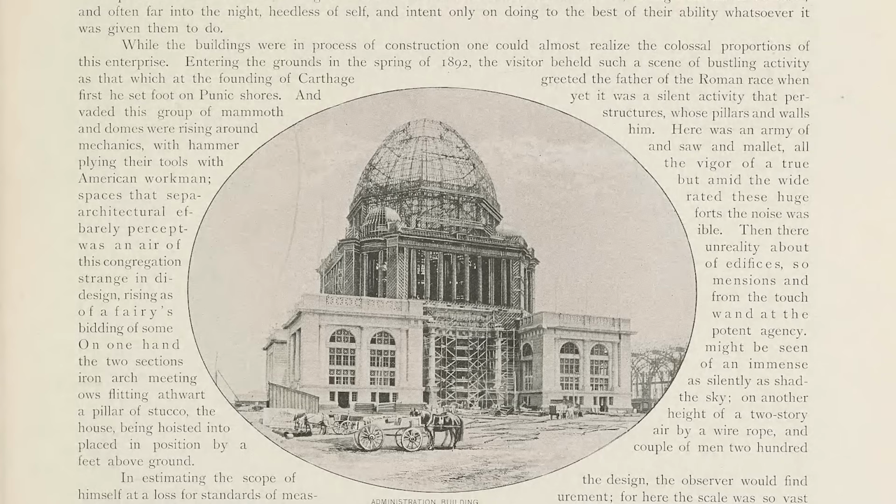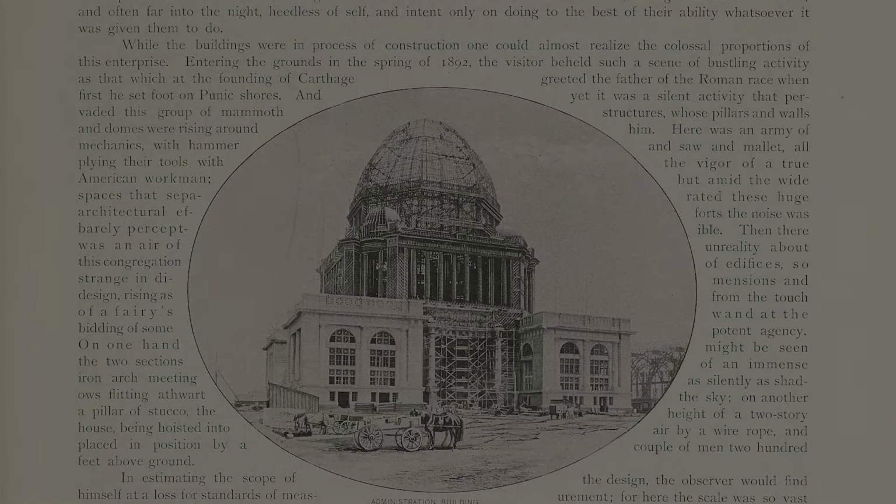But amid the wide spaces that separated these huge architectural efforts, the noise was barely perceptible. Then there was an air of unreality about this congregation of edifices, so strange in dimensions and design, rising as from the touch of a fairy's wand at the bidding of some potent agency. On one hand might be seen the two sections of an immense iron arch, meeting as silently as shadows flitting earthward the sky. On another, a pillar of stucco, the height of a 2-story house, being hoisted into air by a wire rope and placed in position by a couple of men 200 feet above the ground.